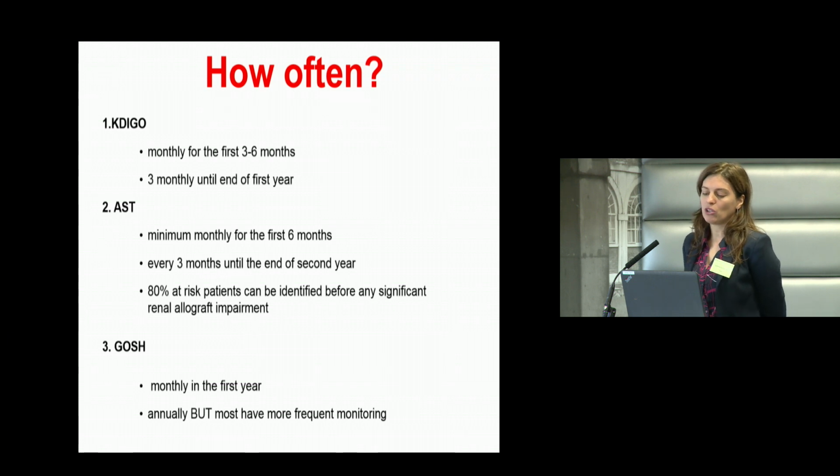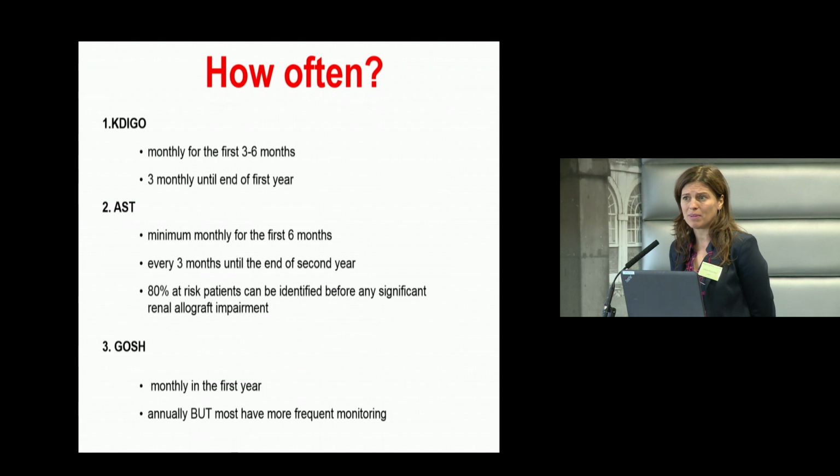So moving on to how often should we check? There are 2 guidelines which seem to be used by most transplant centers, and we look into the paper which talks about how well those guidelines are followed. KDIGO suggests that we do monthly testing for BK for the first 3 to 6 months post-transplant, and then 3 monthly until the end of the first year. The AST guidelines are much stricter and recommend a minimum of monthly for the first 6 months, then every 3 months until the end of the second year.